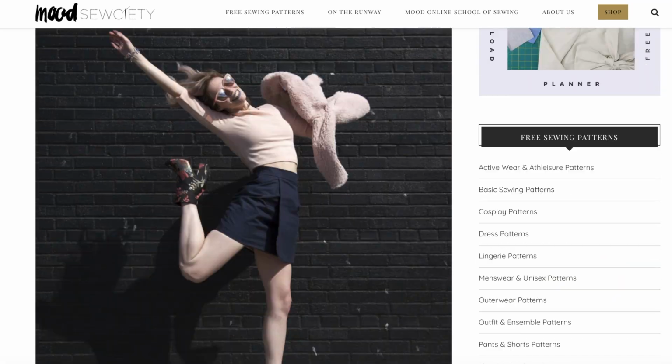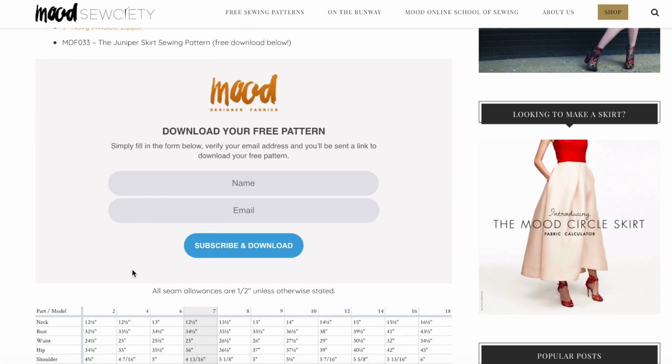I'll be using this pattern for the skirt. To download these patterns, just fill in the form with your name and email and it will be sent to you. Based on those two patterns, I'm going to try to make an overalls inspired dress.